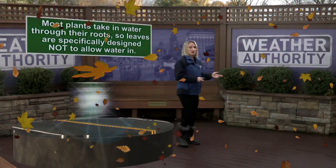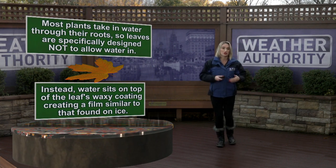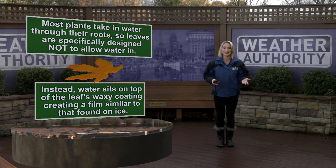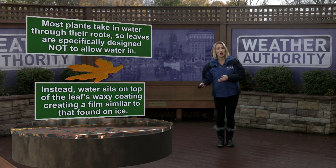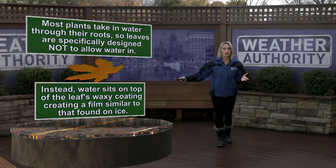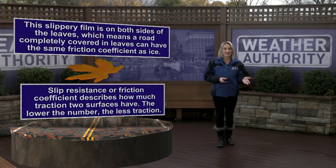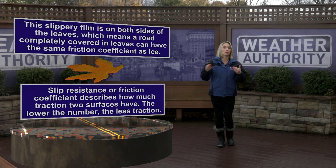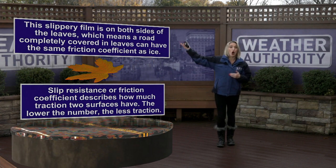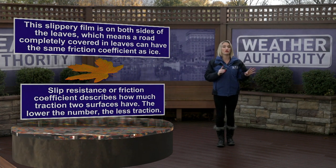But why are leaves so slippery? Well, most plants take in water through their roots, so leaves are specifically designed not to allow water in. Instead, the water sits on top of the leaf's waxy coating, creating a film similar to that found on ice. And this slippery film is on both sides of the leaves, which means a road completely covered in leaves can have the same friction coefficient as ice.